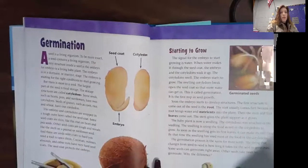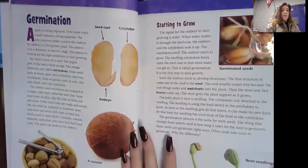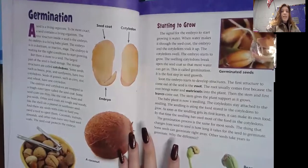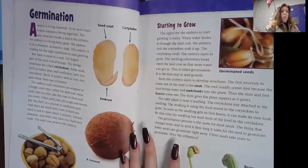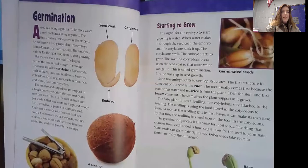All right, germination. Germination. A seed is a living organism. To be more exact, a seed contains a living organism. The tiny structure inside a seed is the embryo. An embryo is a living baby plant. The embryo is in a dormant or inactive stage. The embryo is waiting for the right conditions to start growing.